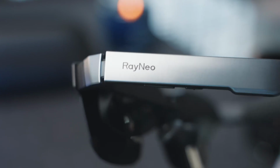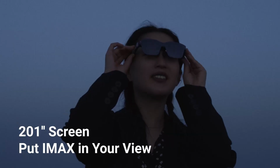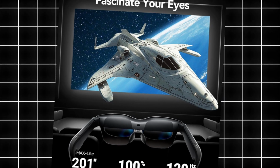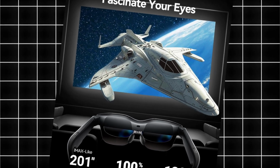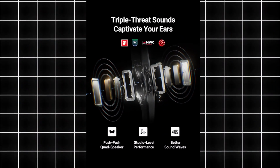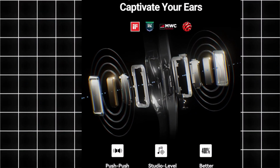These RAYNEO Air 2 glasses redefine AR. With quad-speaker audio, crystal-clear displays, and a 120Hz refresh rate, you'll experience immersive gaming, movies, and more. They're super lightweight and designed for all-day comfort. Plus, they're TÜV certified to reduce blue light, making them ideal for extended use.